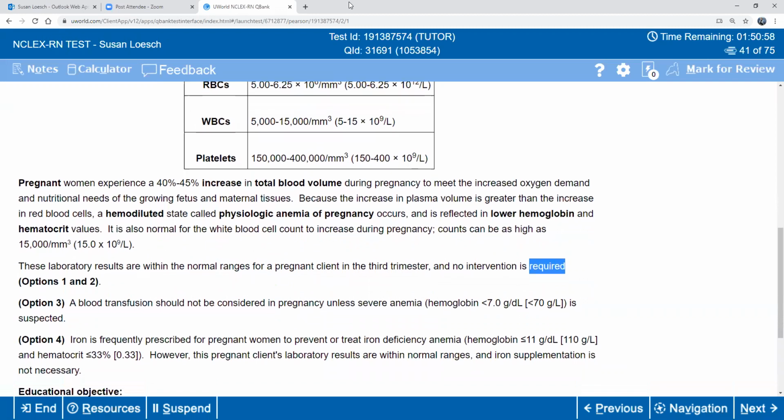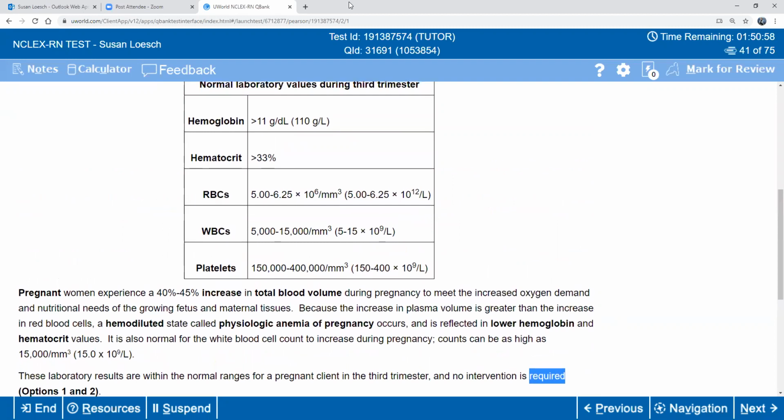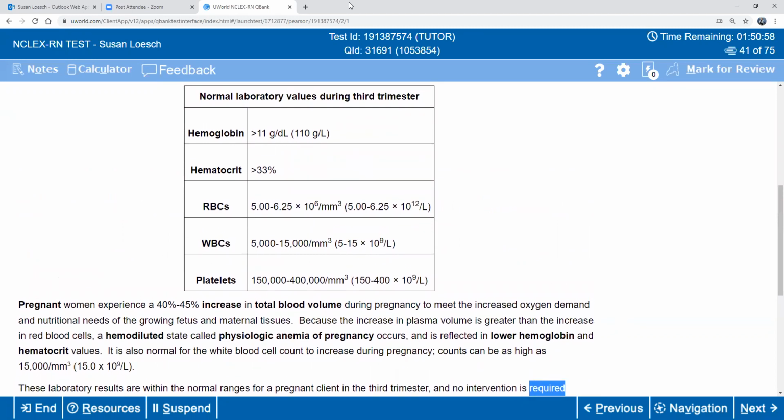So wait a minute. You want me to keep it there? Yeah. Hemoglobin is 11. So this is during the third trimester, okay? Hemoglobin greater than 11, hematocrit greater than 33, RBCs, and then platelets 150,000, that was 150 to 400,000. Okay.